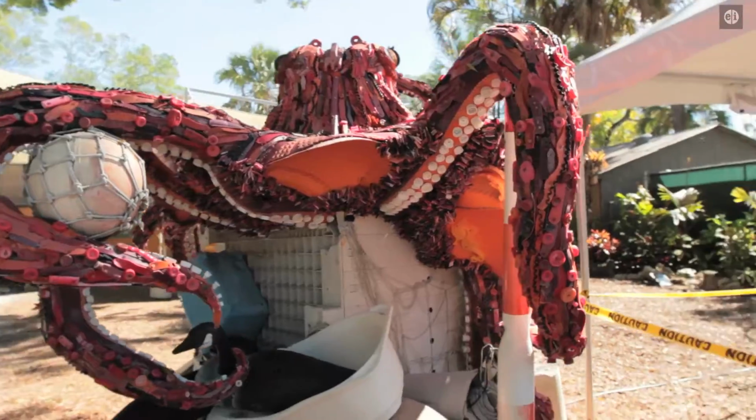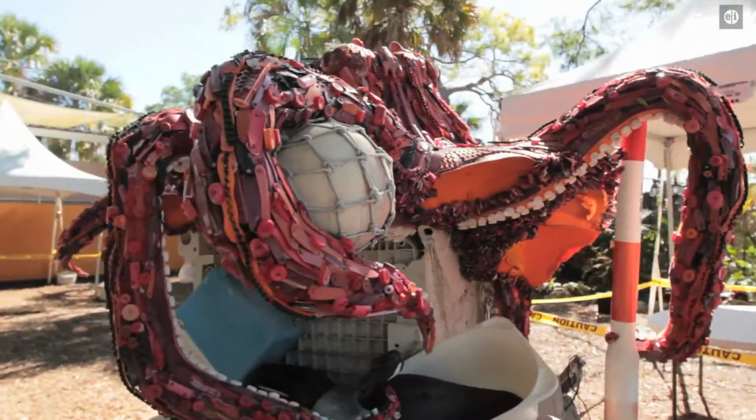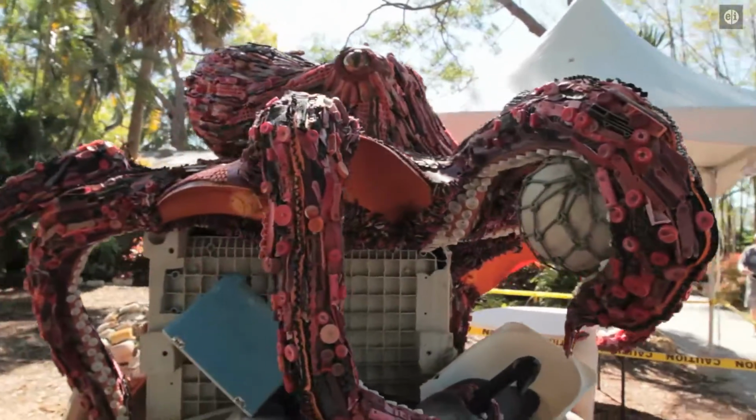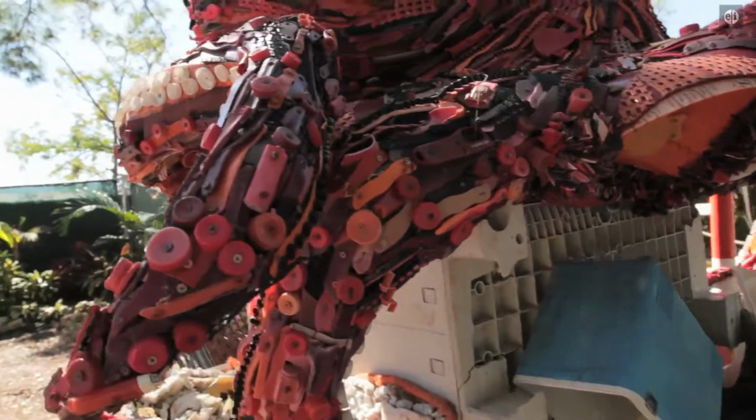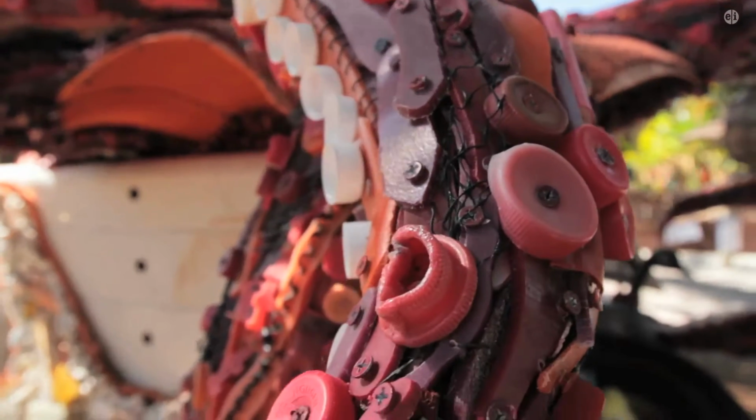There's so many things that plastic makes our lives easier, but it really is destroying our marine environments. It's destroying other environments too, and we really need to do our part to reduce the use, and then it can't end up in those marine environments.